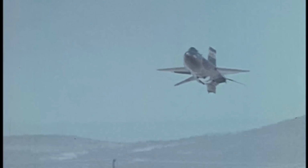And perhaps its lasting legacy can be summed up by Crossfield, who stated the X-15 was one of the few aircraft that caused grown men to cry upon its retirement.